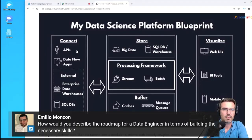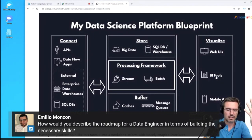Take something from each of these phases. Learn how to build APIs. Learn a buffer, like Kafka or something. Look into a processing framework. That could be anything. That could be Spark. That could also be something like Elasticsearch. Elasticsearch also has storage in it, but then look at a NoSQL database that you can use, and something for visualization like a dashboard, like Grafana or Kibana if you're using Elasticsearch. That's the general direction I would go here.